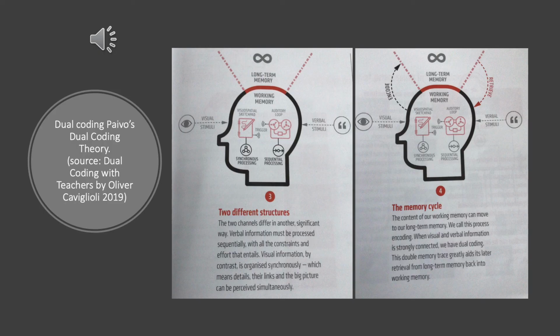Okay, so what is key here is that the two channels differ in another significant way. Verbal information must be processed sequentially, with all the constraints and effort that entails. Visual information, by contrast, is organised synchronously, which means details, their links, and the big picture can be perceived simultaneously. So you get the picture kind of all at once.